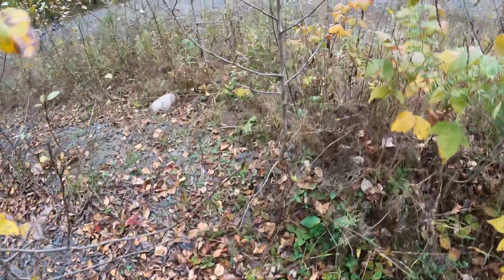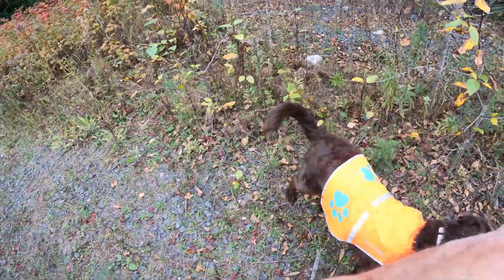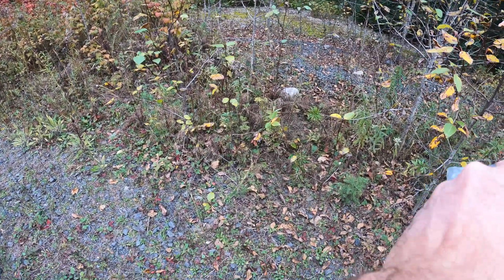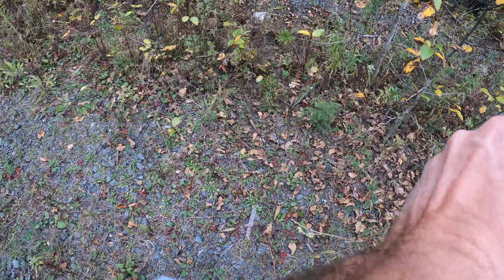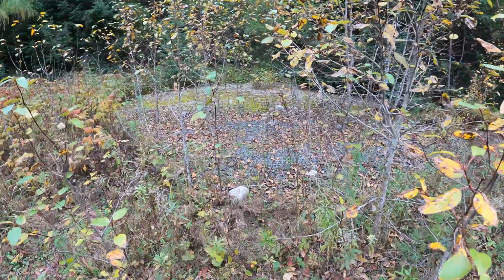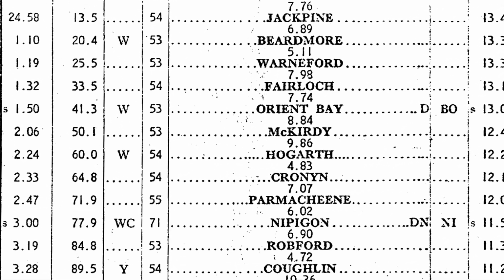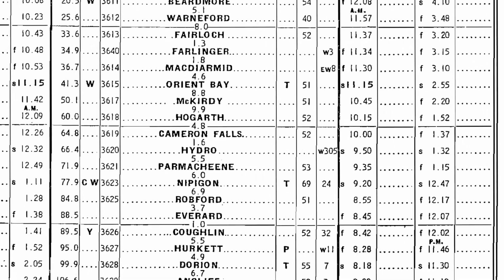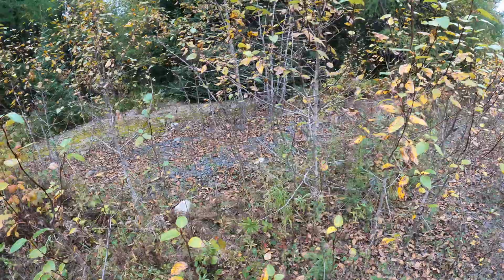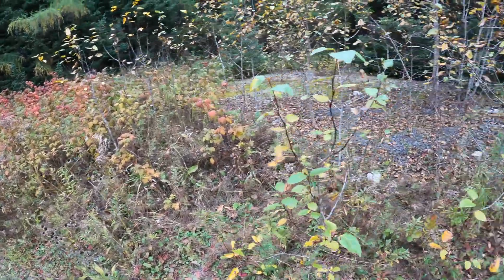So let's pull up my piece of paper here so I can tell you the story. While I'm doing this, I will flash up the timetable. Okay, so obviously the water tank opened here in 1915. The water tank was removed in 1931, so I'll flash that up on here. At its biggest point, the siding here at Hogarth was at 6,200 feet. And again, it was the last siding that was in service here. So kind of an interesting area. There had to have been a section house here somewhere. Not exactly sure where. Like I said, on the way back, we'll check over there. It is kind of swampy through here. Maybe we'll come across something.